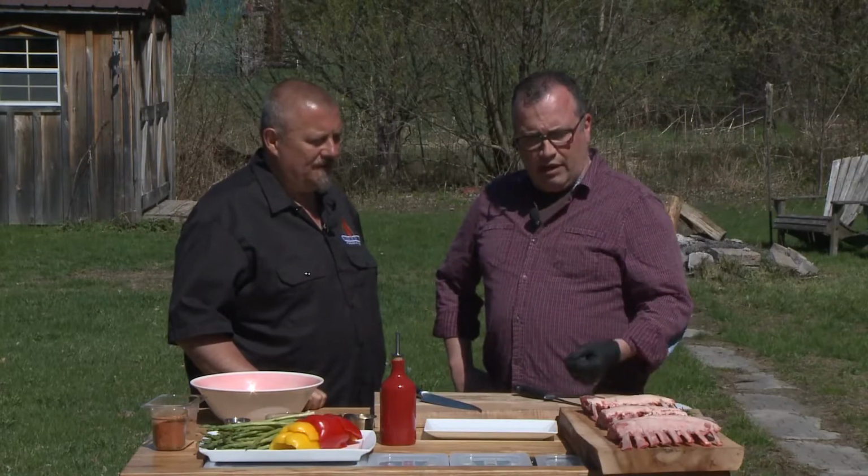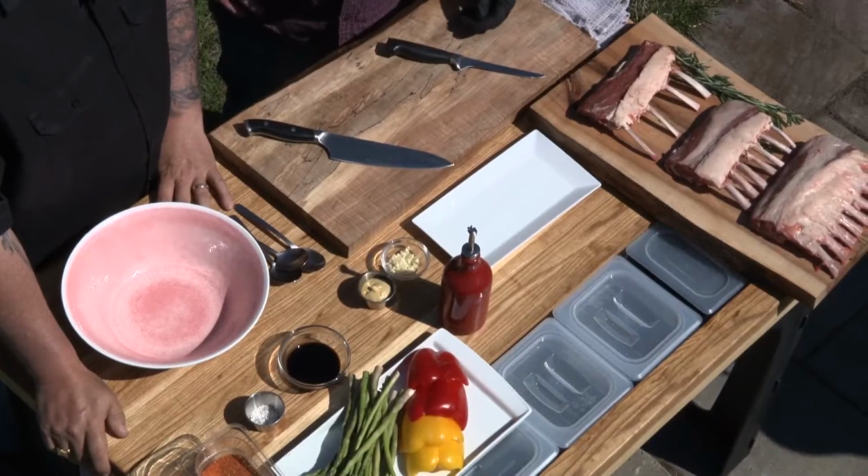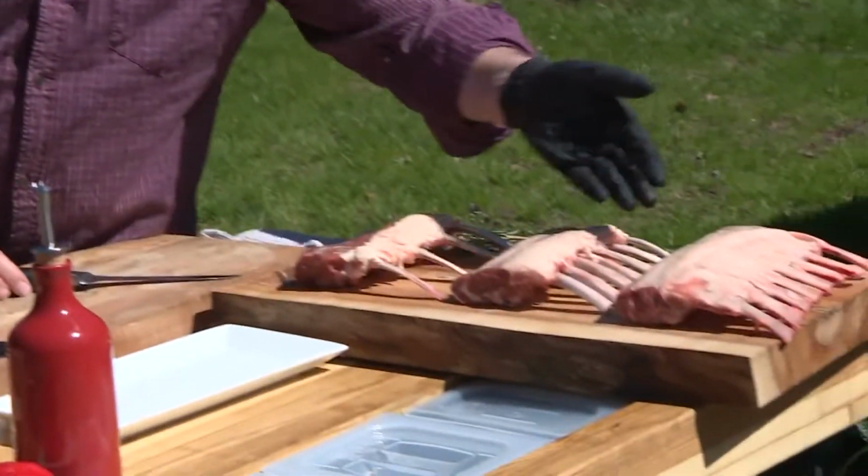So anyway, I got 3 different racks here, and I'm just gonna show you a little bit quickly about how to butcher this down, which I didn't want to do all right from the start. It would be kind of a boring segment probably. But here's a whole rack.